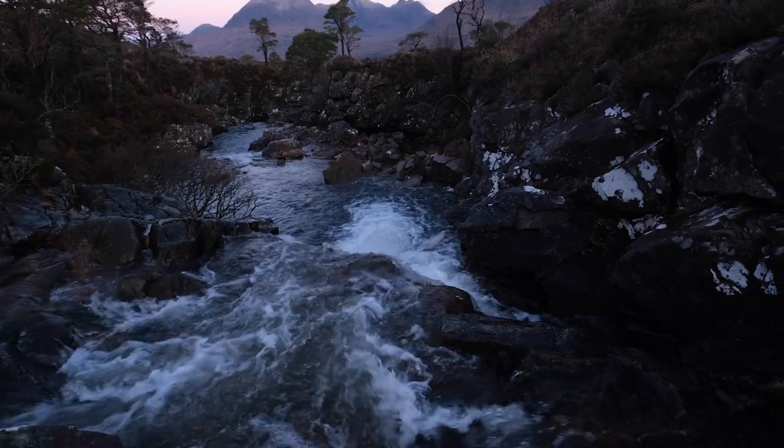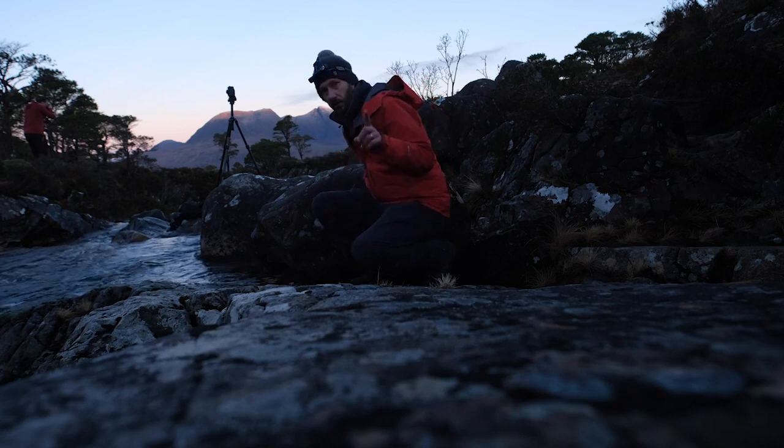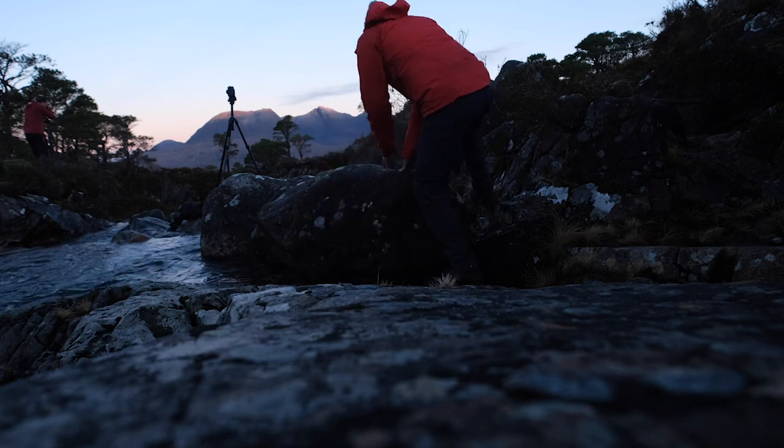So I'm trying to get a composition to just get this water at the foreground here, and then these trees, and then the mountains in the background. So I've just come to the side here, and actually I'm just going to take a shot. So I'm just going to move back and grab the shot.